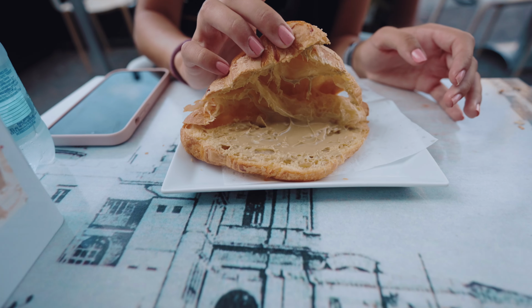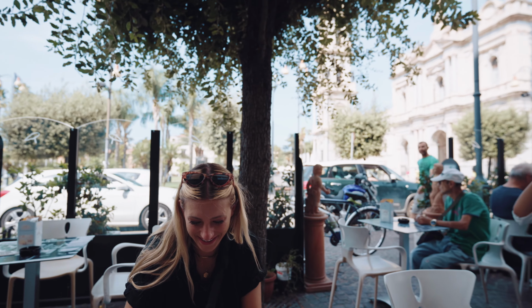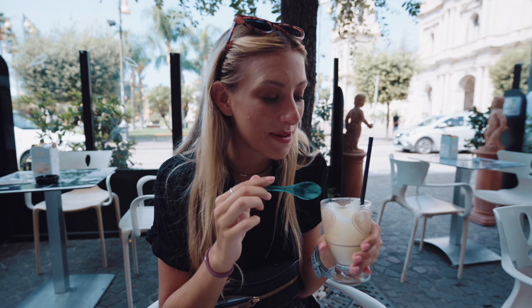On the way, once again, we stopped for a pistachio croissant and a delicious lemon slushie. They sell a lot of cute lemon souvenirs, but they also have these lemon slushies that are really great. Definitely need to get some while you're here. They're just fresh and so refreshing.